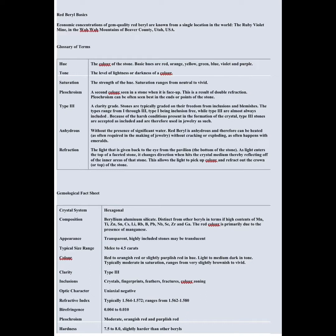Appearance. Transparent, highly included stones may be translucent. Typical size range. Melee to 4.5 carats. Color. Red to orangish red or slightly purplish red in hue. Light to medium dark in tone. Typically moderate in saturation, ranges from very slightly brownish to vivid. Clarity. Type 3. Inclusions. Crystals, fingerprints, feathers, fractures, color zoning.